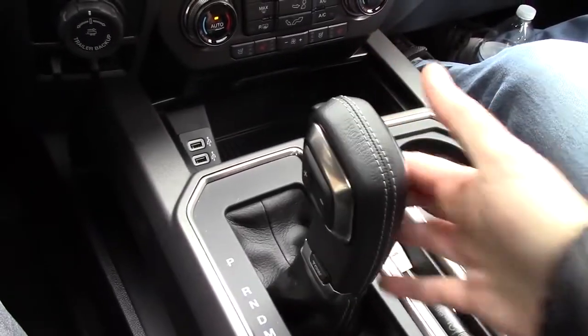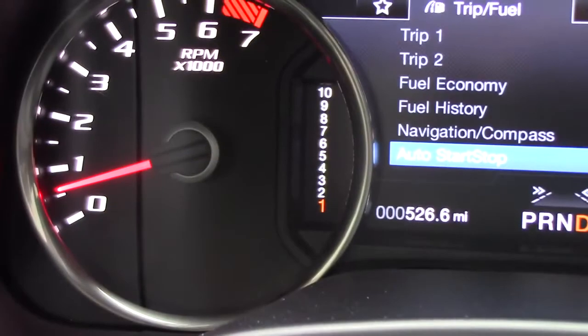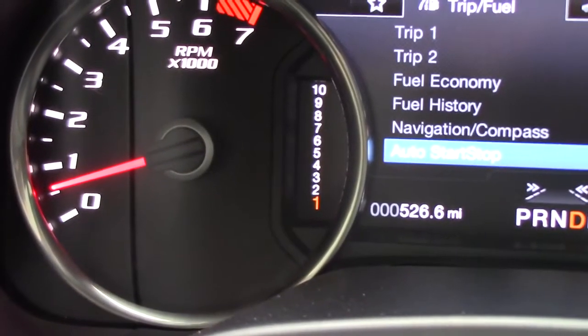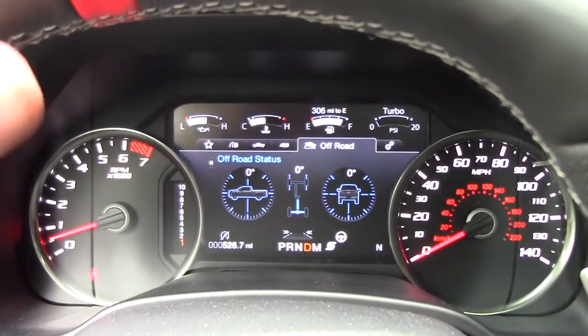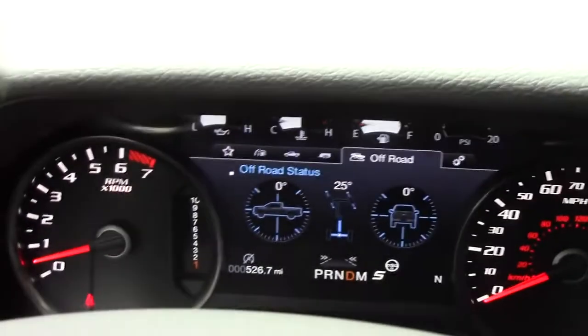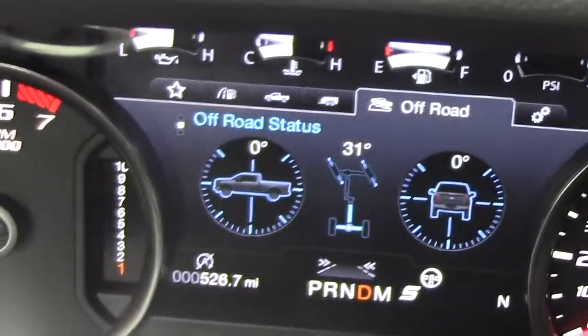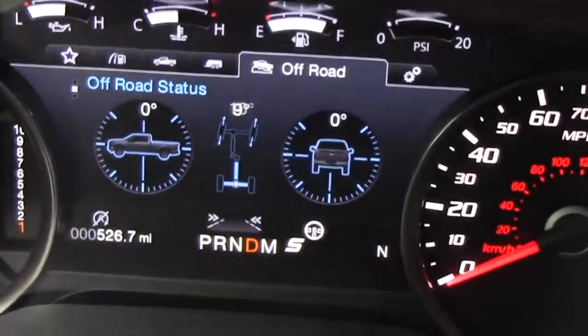Speaking of shifting, put the Raptor in drive and the gauge cluster gives you a confirmation that you do indeed have a 10-speed automatic. Look at that. Never seen 1 through 10 light up on your gauge cluster before? The gauge screen also includes a lot of other cool stuff like the off-road status icons. Turn the steering wheel and it shows you the exact number of degrees your wheel is turned and where the wheels are pointing. Pretty useful off-road.